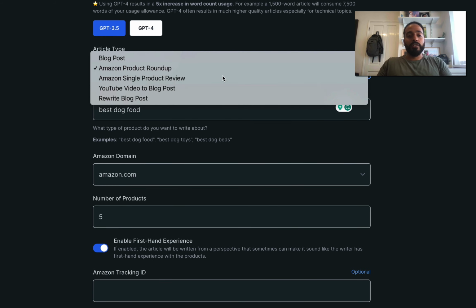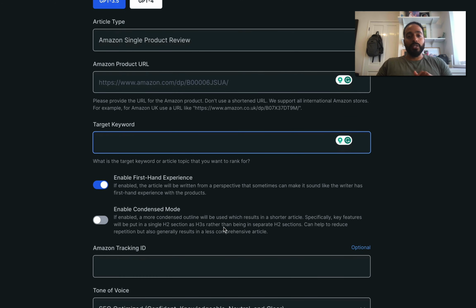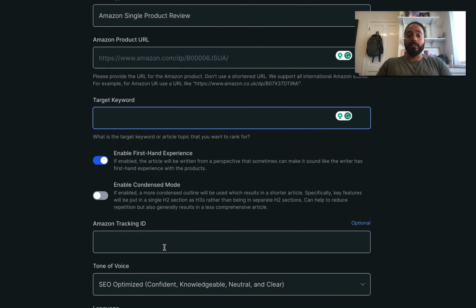Now next, very similar to the product review, you have the single review. Of course, now you're going to definitely want to put the URL in here, and then you're going to have the target keyword too. And then you're going to go through the filters and make sure that you add your tracking ID to track your conversions. And also you have an enable first-hand experience mode. As a reader, if enabled, the article will be written from a perspective that can make it sound like the writer has more first-hand experience. So it's going to come from, I guess, you writing it. It's going to feel more impressionable and hopefully get people to click over to your affiliate link, right?